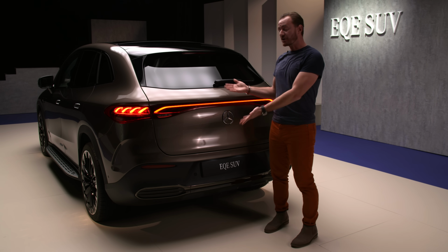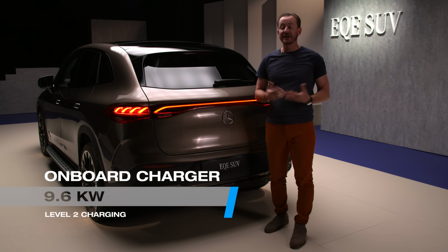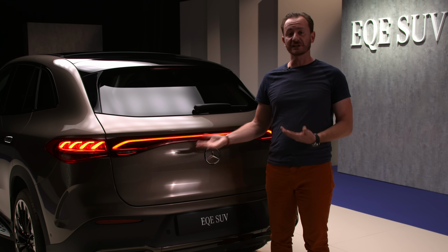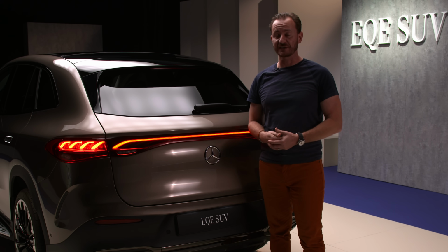What about when you need to charge your EQE SUV? Well, this car uses an onboard charger rated at 9.6 kilowatts. And that's pretty decent for the class. It's also built on a 400-volt architecture. Now that's pretty standard for electric vehicles these days, but some of them go up to 800 volts to maximize the charging rate that you can bring into your EV.